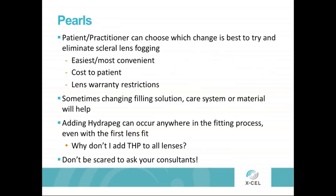So just some pearls. Basically with fogging, the patient and practitioner can choose what change is best to try and eliminate this issue. And sometimes it just comes down to the easiest and most convenient. That's why I changed the filling solution. That's something I had in my office. Let's just try it for a week and see what happens. Then the same thing with the care system. Let's just try it. I've got it in my office. Let's see what happens.